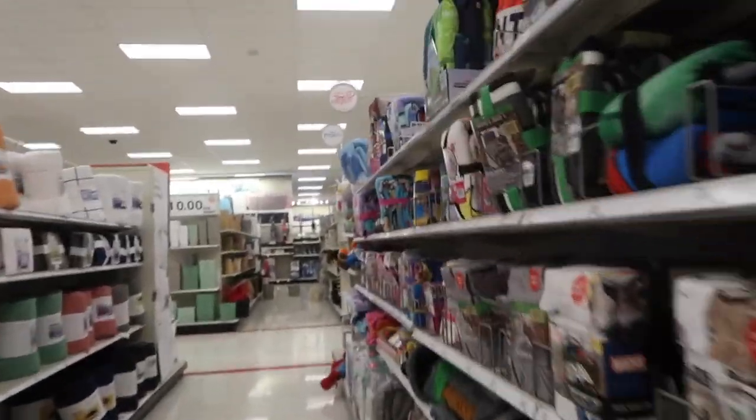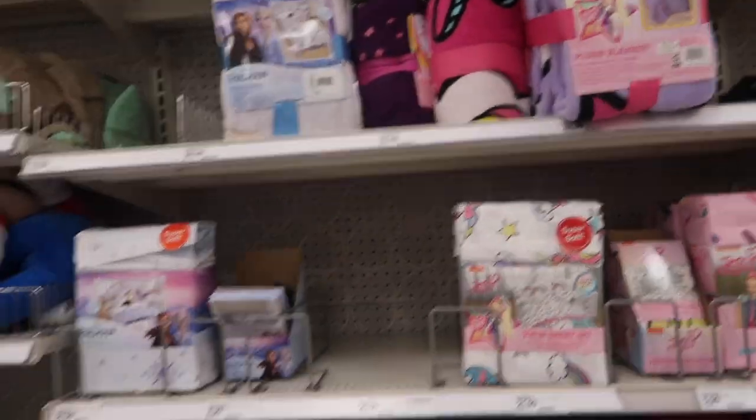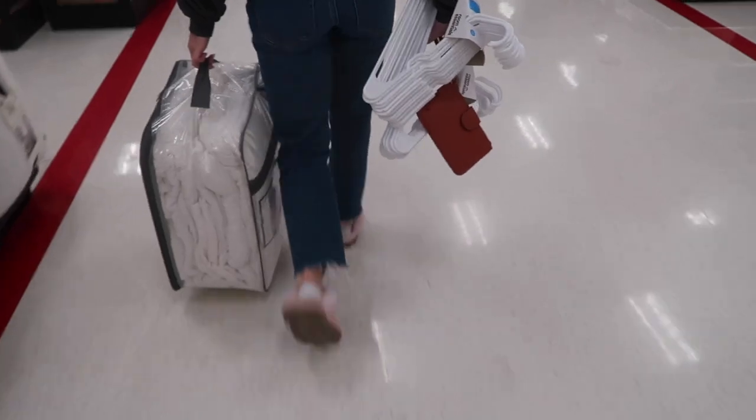Dude, do you see what I see? Oh god. Frozen. I need this in my life. That's the comforter. Piper's leading the way. The slippers are just great. What are those?